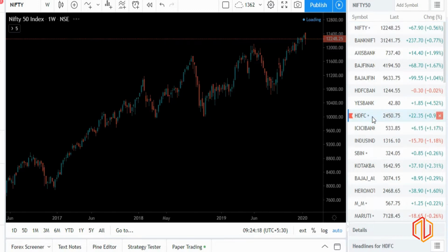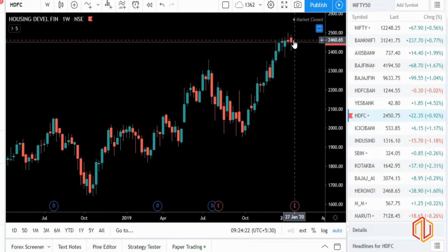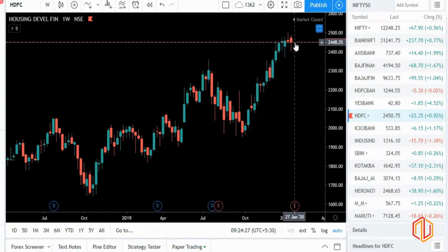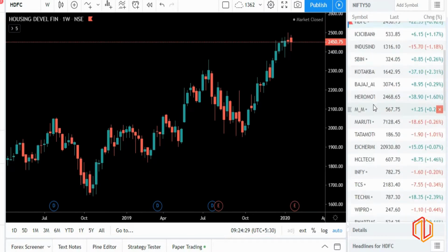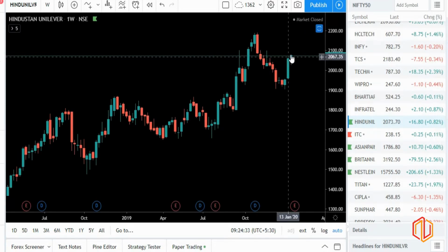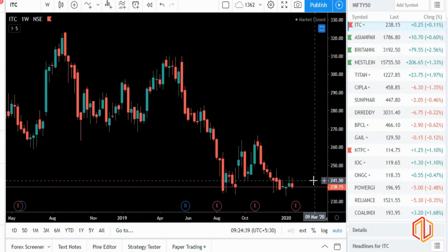We were expecting a bearish move on HDFC last week, and you can see last week's candle was bearish. It did go down, it got pulled back up later, but the candle is still bearish. We are bullish on Hindustan Unilever. Price did go up and continues to show upward momentum. ITC, we were expecting a bearish move. We have a red candle.